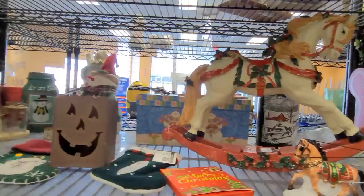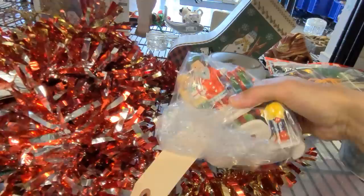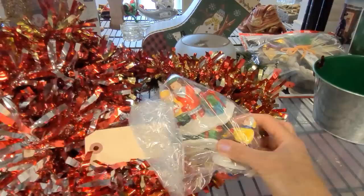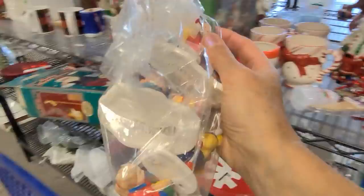Glasses, rocking horse. He would be fun by a tree. Going to hold off though because his size is just a bit too much this soon. These are Department 56, it looks like. A whole bag of them. Little caroling figures. I have a feeling that these might be worth something here. They all look to be in reasonably good condition. Only $4. So let's definitely pop those in.